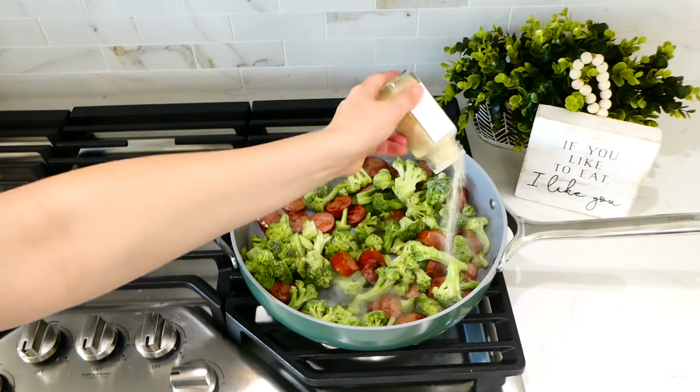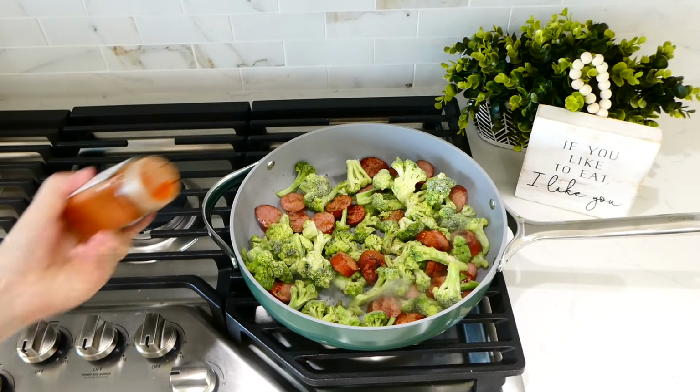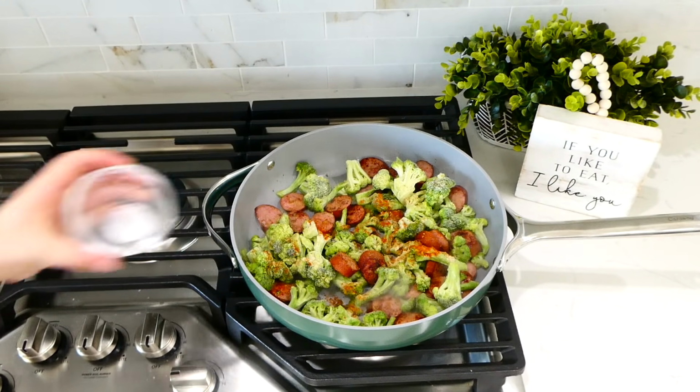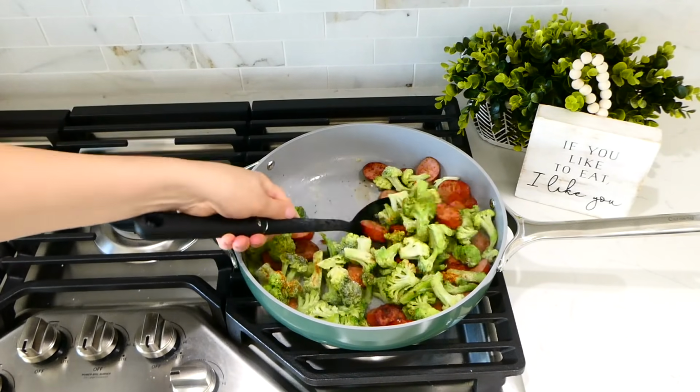Now I'm going to season it up. I added in half a teaspoon of onion powder, oregano, paprika, salt, and pepper. And then I gave this one last stir and I let this cook covered for about 5 minutes to soften the broccoli.